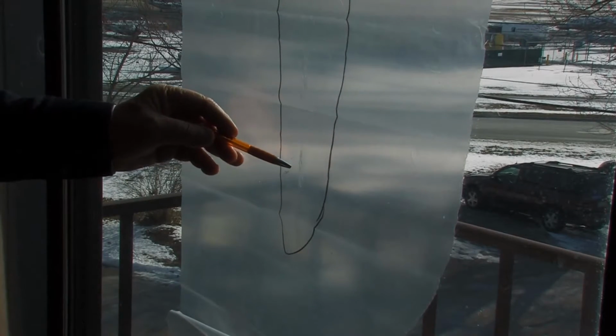Polyethylene film gels are readily visible to the naked eye, but not to the camera. What I've done here is I've taped some polyethylene film, which has a big gel streak, to a window so that hopefully you'll be able to see the gel.